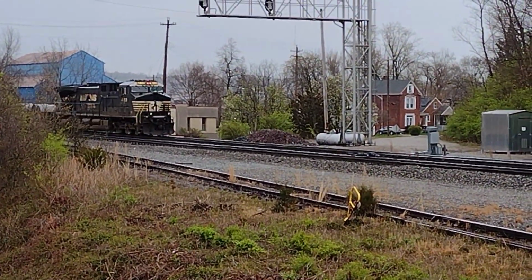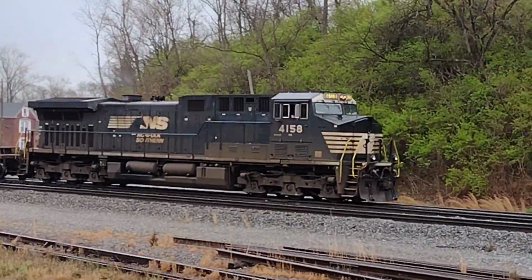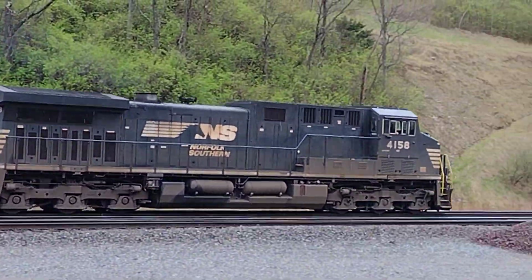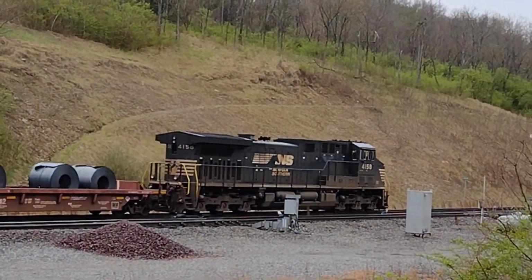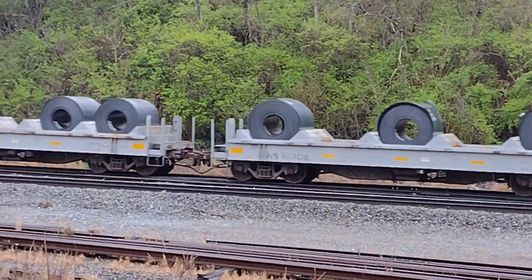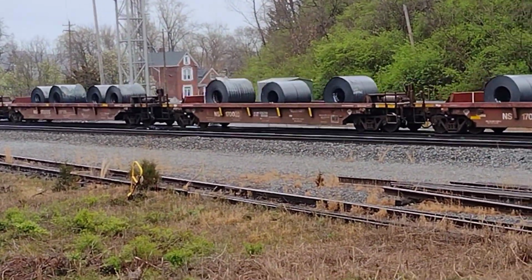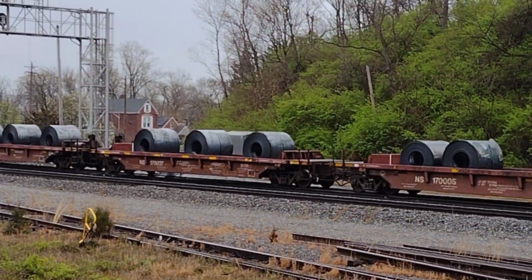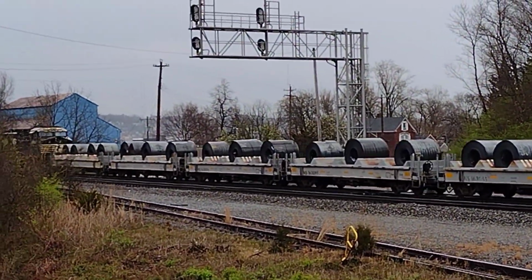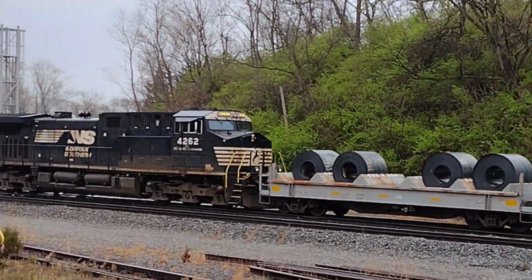Norfolk Southern Leader. 4158. He waved. See him wave to us? No horn salute. I see a DPU on the end. Do you? Great. Pretty short train already, huh? You can see the end? Tell me what color it is. Norfolk Southern. Oh, is it? Yeah. Sure enough. Oh, I think that's a heritage unit. DC and AC, I'm not sure, but maybe.